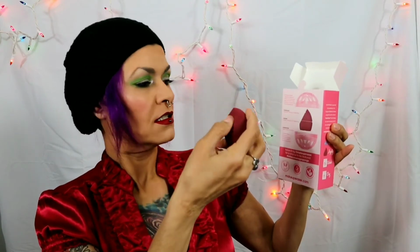So it talked about the droplets right there so the water can get through. This side is to conceal, this side is to powder, and the flat side is for foundations.